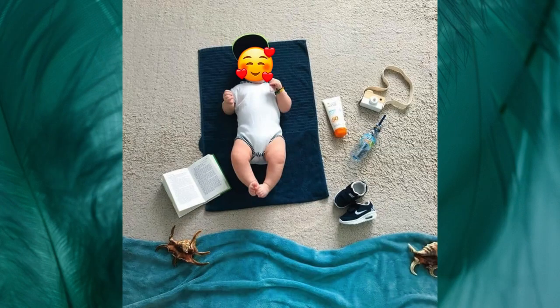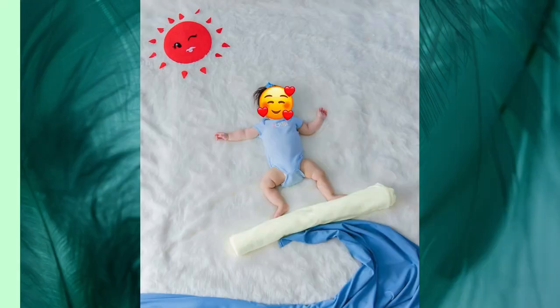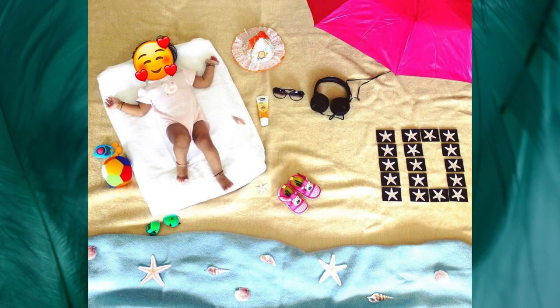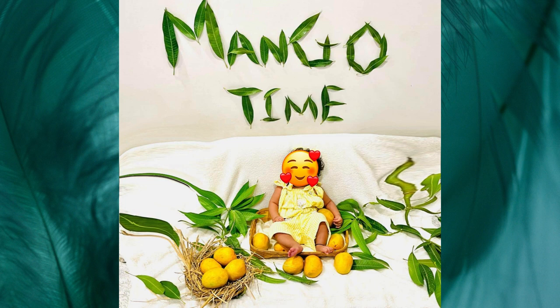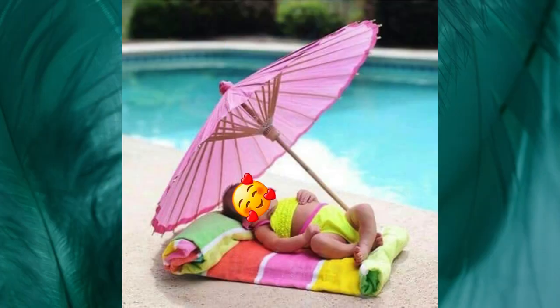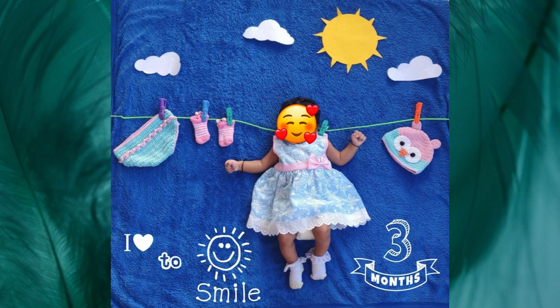Learn how to utilize natural light to enhance the baby's features. Select adorable outfits and props that highlight their cuteness, and employ innovative angles and compositions to create timeless portraits. This video is your guide to transform a simple photo session into magical memories. Ensure every click of the shutter tells a beautiful story of your baby's journey.